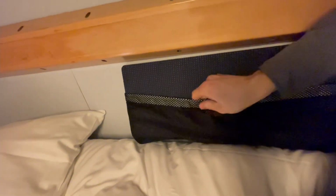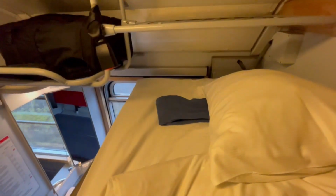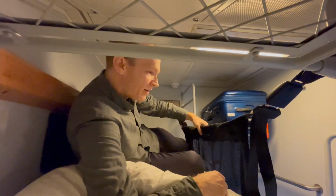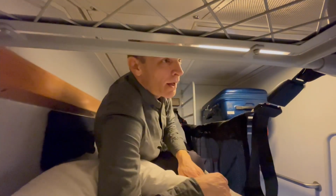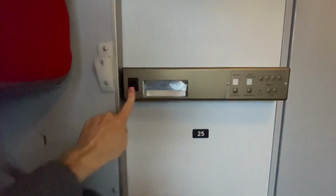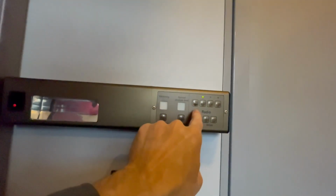You have your little net for stuff. You've got everybody's pillows. This also goes up in here, and that goes up into there to keep you from rolling out again. And there you go. And you've got your own control panel here for lighting, radio controls. I got curious about the radio, so I'm going to check out the radio here.